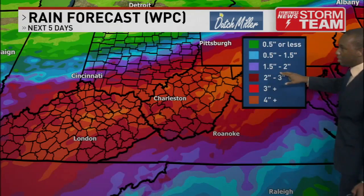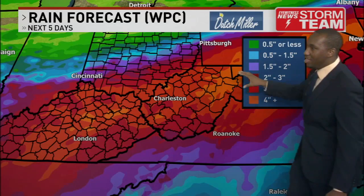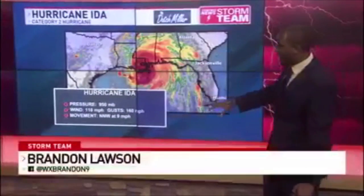You see these reds here? This on the scale is about 2 to 3 inches of rainfall, possibly 3 inches plus. And that doesn't account for also some of the heavier downpours that we could see. And this is still a very powerful hurricane with 110 mile per hour sustained winds. Right now, a category 2 storm.